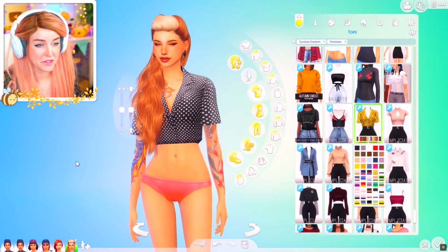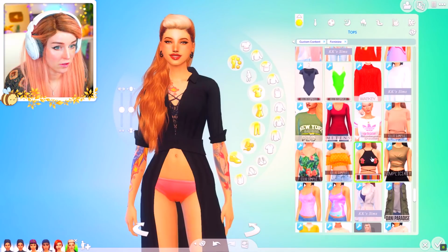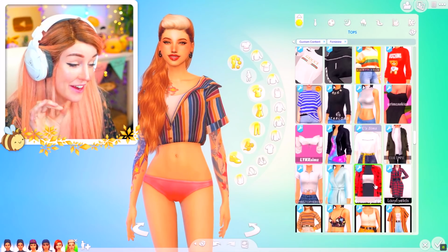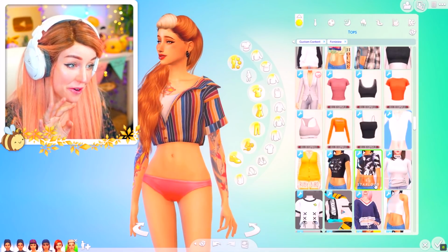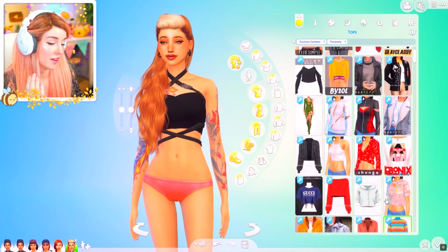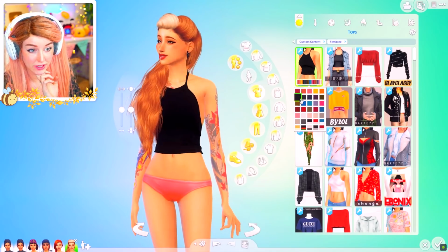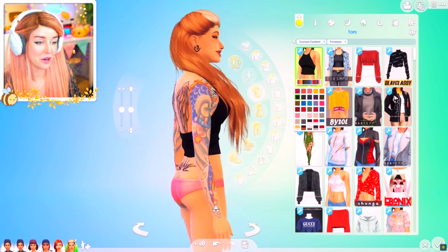So I kind of wonder whether to go a little bit rockabilly with her, or maybe a bit gothy with her. Stop trying to give everyone this top, Claire. I know you want it in real life, but just stop. And she looks good in everything, and we do be simping hard right now, so it's clouding our vision. What? She's got tattoos on her back too.